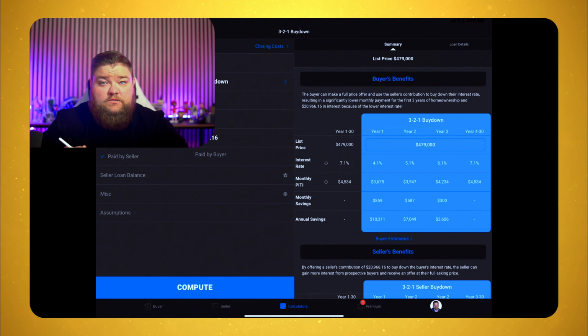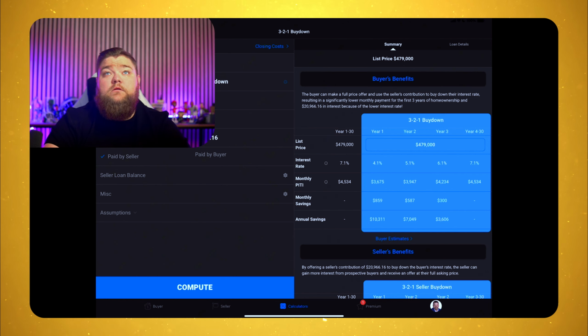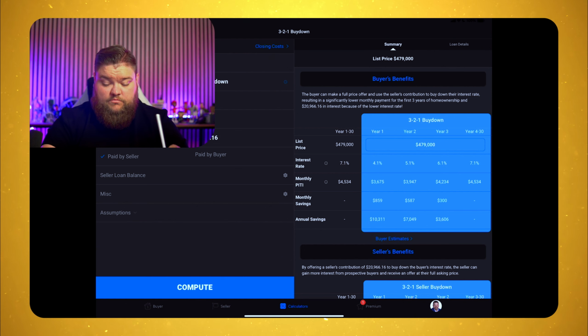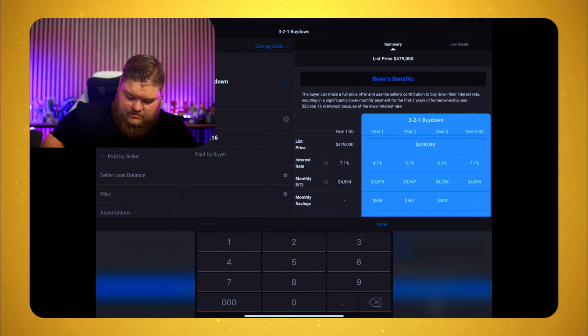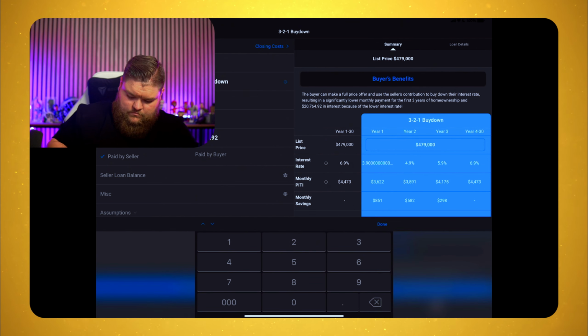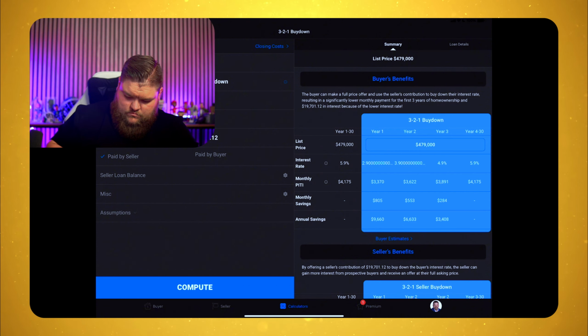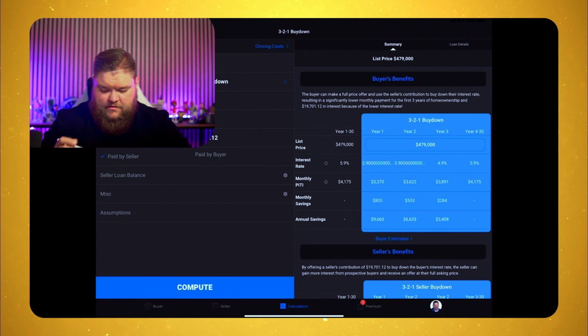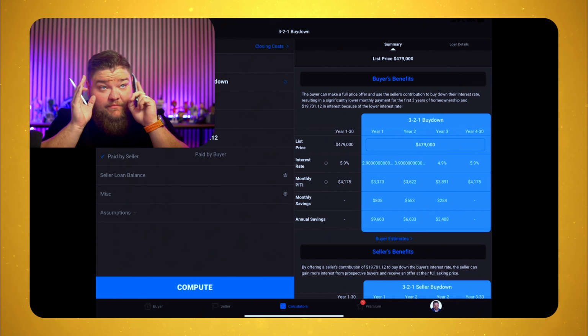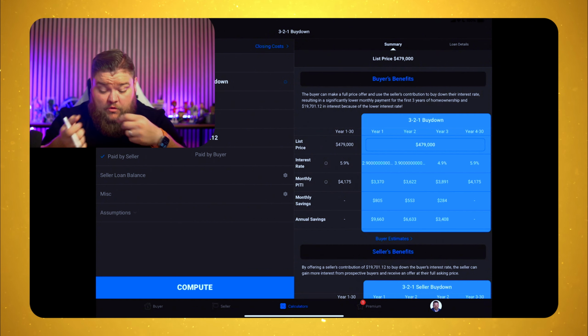But this is not even the accurate number, right? Because we saw 2.9, 3.9. So 2.9 the first year. Let me go back and make sure I get the right numbers right here. Don't cheat us, Zach. Get the right numbers. Boom, click on it. Here we go. 2.99 the first year. Let's see if we can get that math to work out where we need it to be. Okay, look at that. So rates as low as 2.99 on a 3-2-1 buy down. I'm looking at it on the screen, making sure I'm saying it right. Or 5.75, and we'll run those numbers as well.